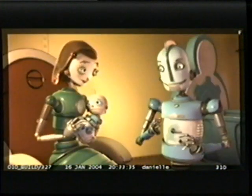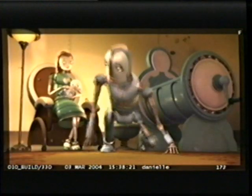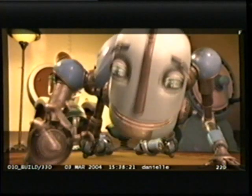Parents adoringly admire their creation when Mrs. Copperbottom notices that there's one more piece rattling around in the box.